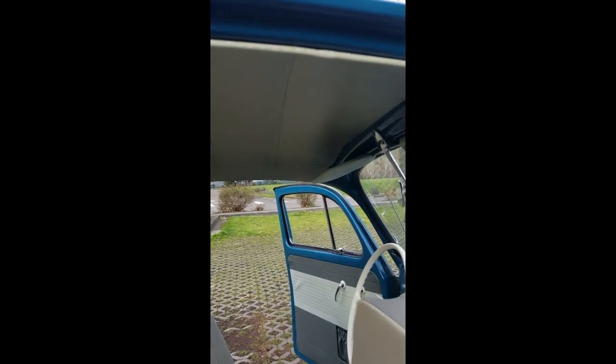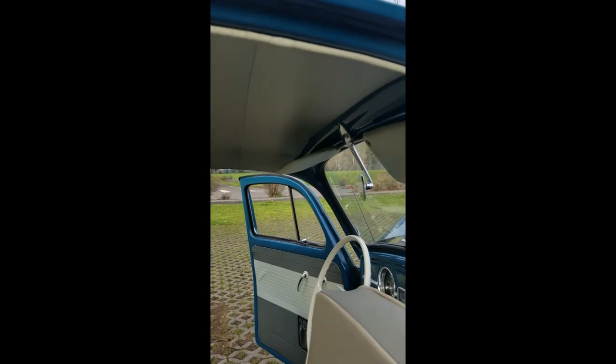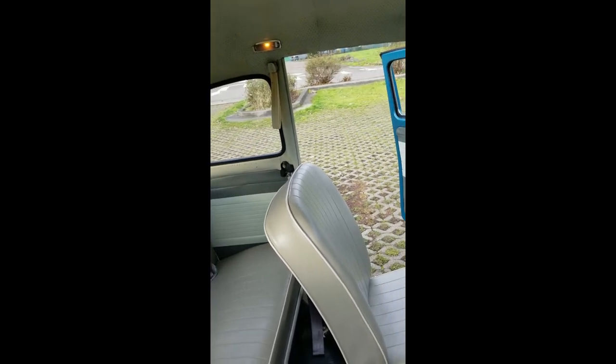And the headliner is absolutely perfect, including the visors. I can see where you'd go back and forth about putting a headliner in it or maybe just replacing that strip. I'm a big sucker for originality. I love that. That's just my 2 cents worth on the subject, but I think that was a good decision. Should just leave it as the factory had installed it back in 1964. But the door panels are perfect.